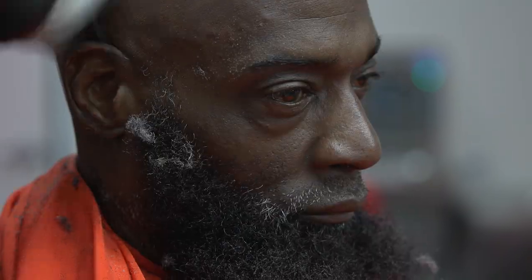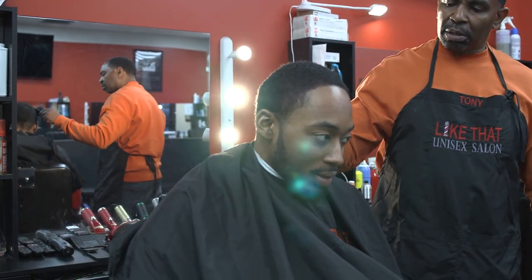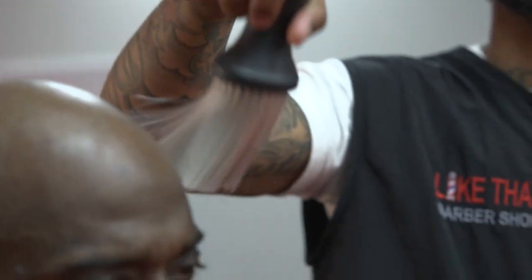The barbershop is a sanctuary because when we first opened up back in maybe 92, 93, we had a lot of the older guys come in, play checkers, chess, just to commute, drink their coffee. They didn't even get haircuts. They just wanted to come in and be a part of the barbershop every day, talk about politics, what's going on in the community.